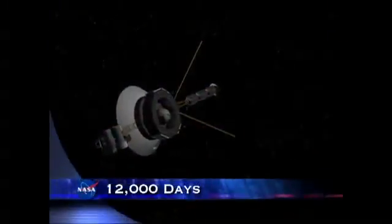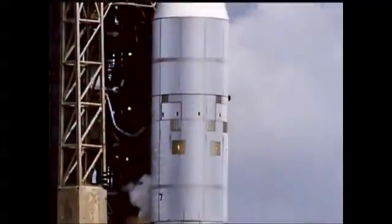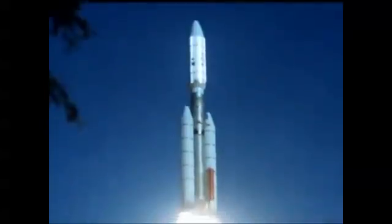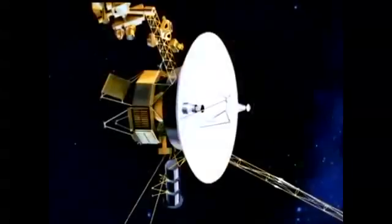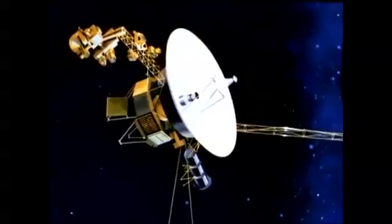For nearly 33 years, Voyager 2 has returned data about the giant outer planets, making important discoveries like Neptune's Great Dark Spot and its 1,000-mile-an-hour winds. On June 28th, Voyager 2 reached an operations milestone, 12,000 days. When Voyager 2 launched on August 20th, 1977, Jimmy Carter was president. Its twin, Voyager 1, launched about 2 weeks later on September 5th, 1977. It marks its 12,000th day of operation this week.